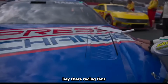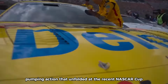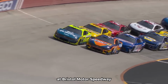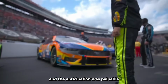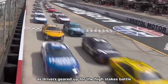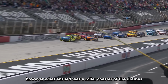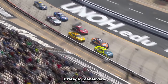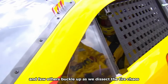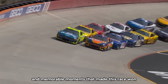Hey there, racing fans. Today, we're diving into the adrenaline-pumping action that unfolded at the recent NASCAR Cup Series race at Bristol Motor Speedway. The stage was set, the engines roared, and the anticipation was palpable as drivers geared up for the high-stakes battle. However, what ensued was a roller coaster of tire dramas, Kyle Busch's unfortunate car concerns, strategic maneuvers, and a display of sheer racing prowess by Denny Hamlin and a few others. Buckle up as we dissect the tire chaos, unexpected twists, and memorable moments that made this race one for the history books.